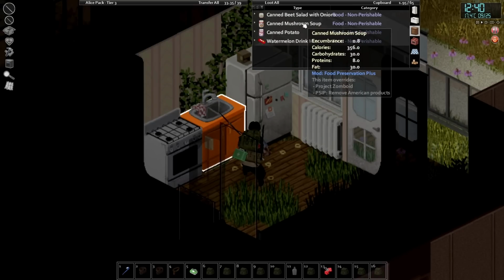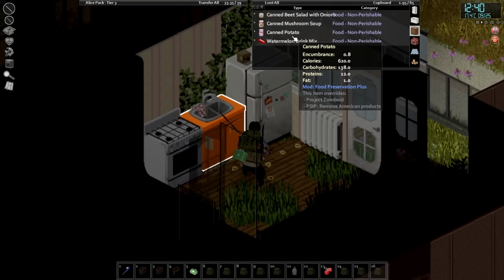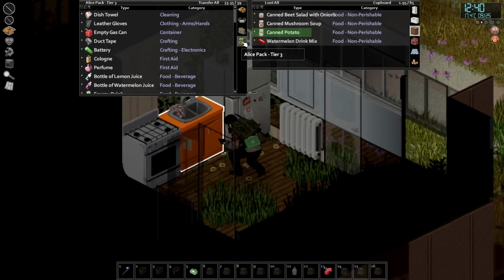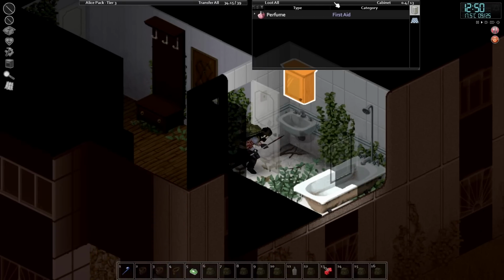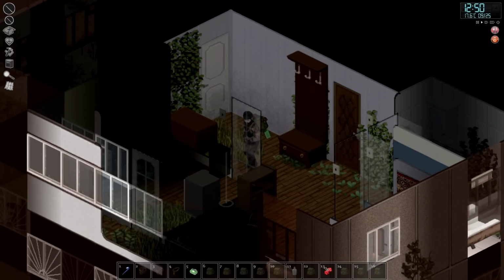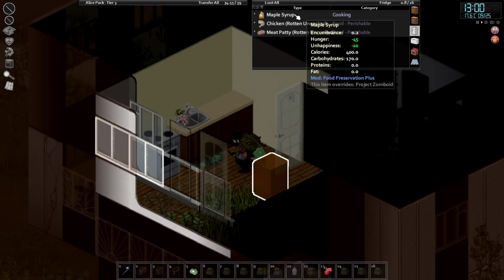Wild garlic bread. Mushroom soup, wild potatoes. No, none of that's particularly high calorie. The potatoes might be all right. Take the potatoes. Perfume. Okay, I think we'll probably be okay for a bit then. Glad we found all of that. Yeah, that's just what we need.